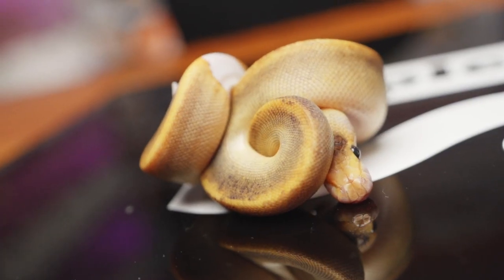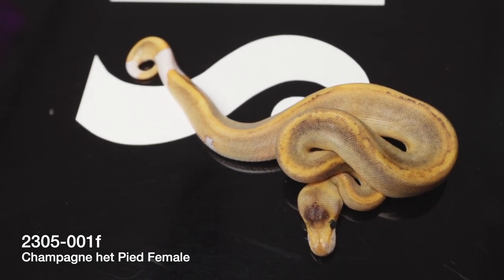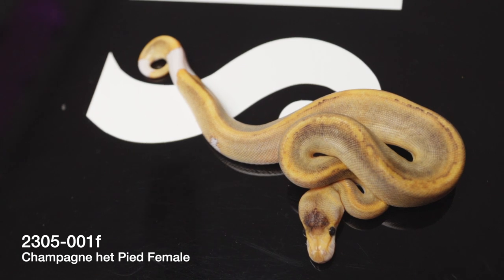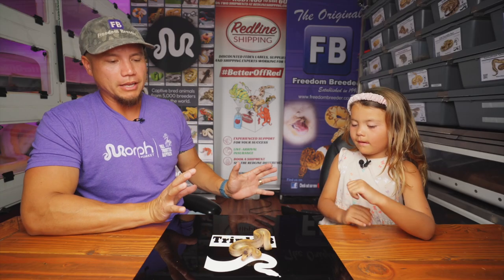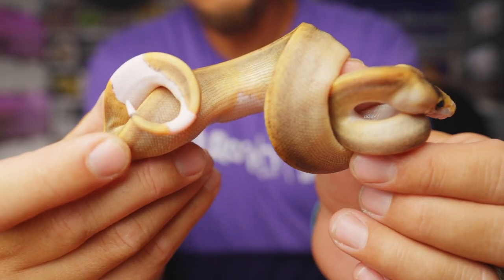So this is our first right here. This is a champagne, 100% het pied, and this one's going to be a female. We didn't get any normals, which is definitely possible. We got all champagnes. And look at this orange. Yeah, look. Wait till you see some other ones. The other ones have even more orange.